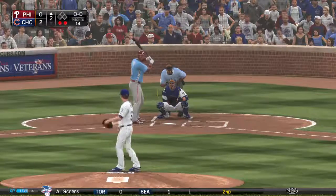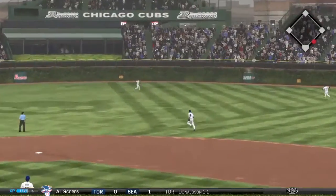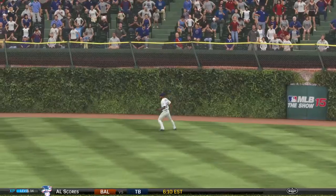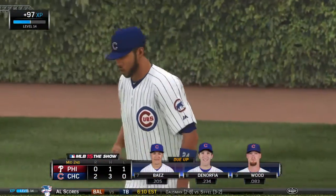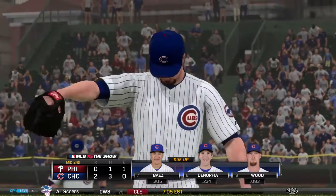Now here's the first pitch. And good contact there as this is hit high and deep to right center. And he will get there as he had to cover a lot of ground to make that play. And that ends the inning. 3 up, 3 down for Philadelphia. They're still down. It's 2-0.